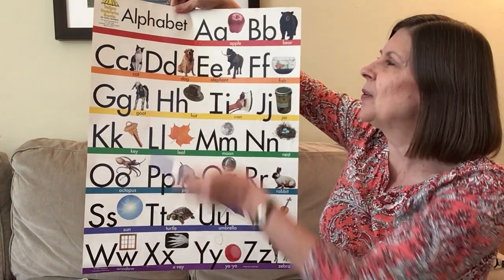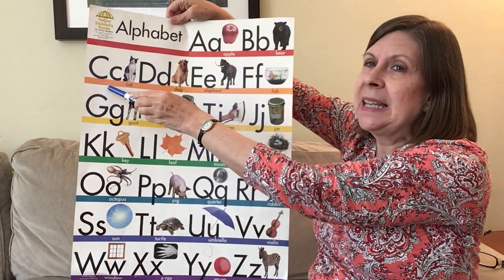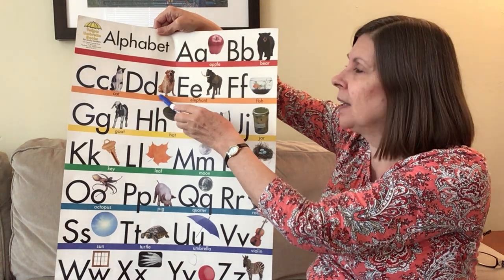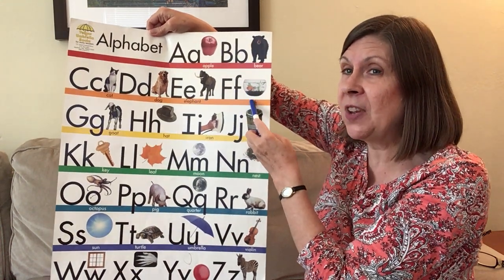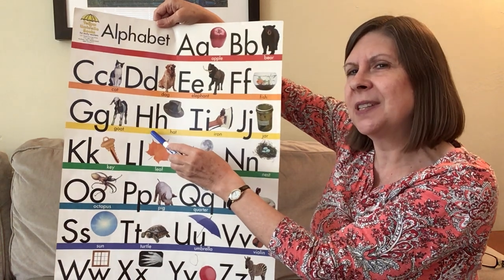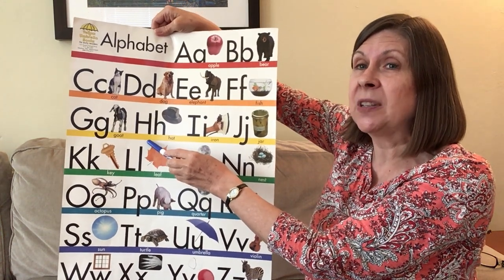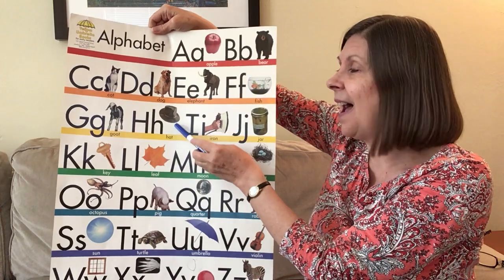Let's do the sounds for the letters that we know. A is apple, B is bear, C is cat, D is dog, E is elephant, F makes the sound fish, G says g for goat. And here's our new letter today. Does anybody know what that letter is? H. This is letter H. And H makes this sound that you hear for hat. H says hat. Those are the letters that we've done so far. We're going through that alphabet quickly.